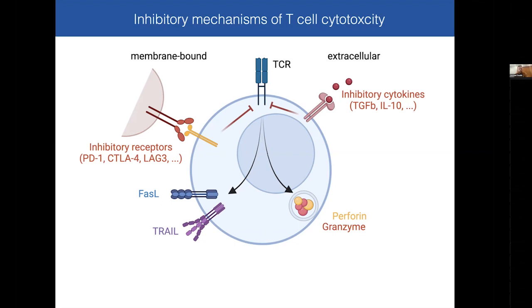And here we have also membrane-bound receptors on the T cells, could be PD-1, CTLA-4, and it could also be soluble cytokines like TGF-beta and IL-10. And it could also be other means, like if you have in the tissue lower oxygen levels, you have depleted nutrients, you have an acidic environment, or you even have increased levels of potassium. All of them together can inhibit the function of T cells.